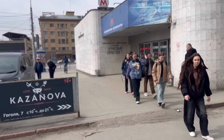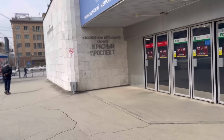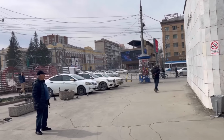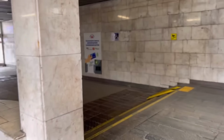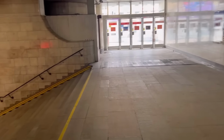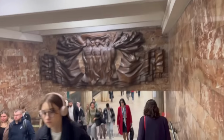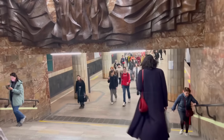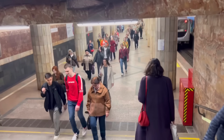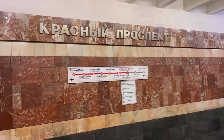Alright guys, now we are going to the metro. This metro station is called Red Avenue because, well, we are on the Red Avenue, one of the busiest streets here. Says Krasny Prospect, Red Avenue.